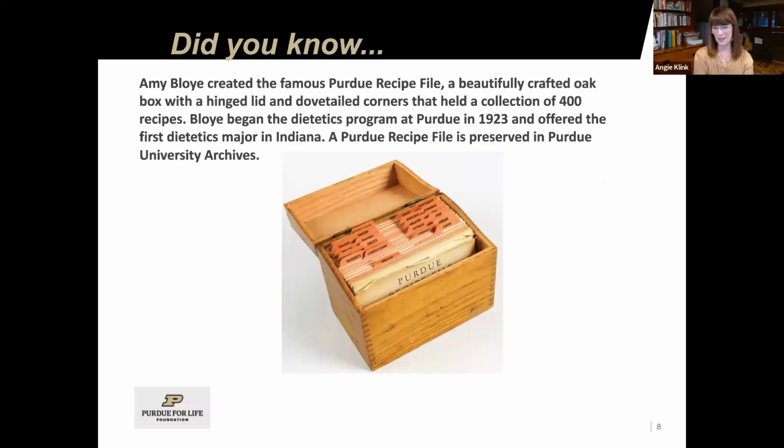The famous Purdue recipe file, a beautifully crafted oak box with a hinged lid and dovetailed corners that held a collection of 400 recipes. Bloy began the dietetics program at Purdue in 1923 and offered the first dietetics major in Indiana. A Purdue recipe file is preserved in Purdue University archives. So every woman in home economics had one, which in 1927 was almost every woman on campus.